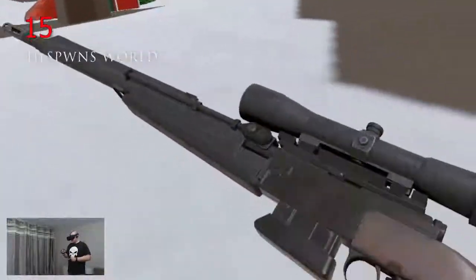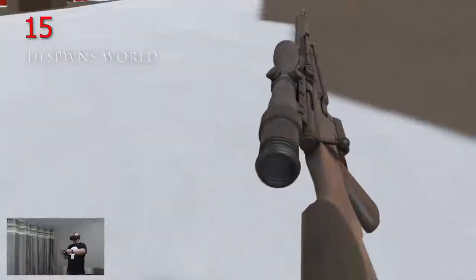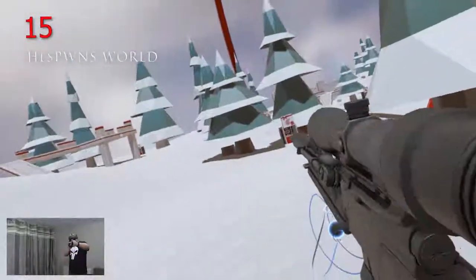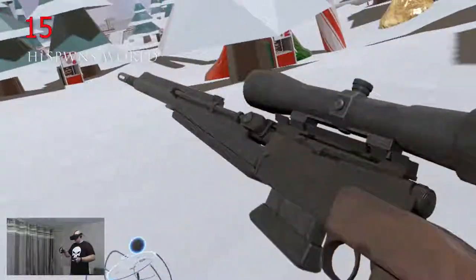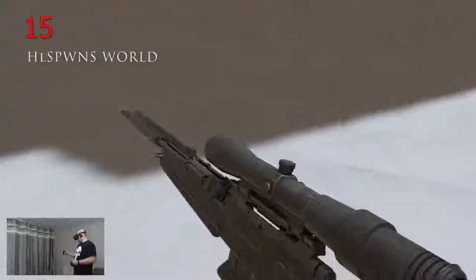Nice piece, I like that. I like the nice large stock, get it in. You could even get down low. A nice little sight on it. Good. Safety back on.